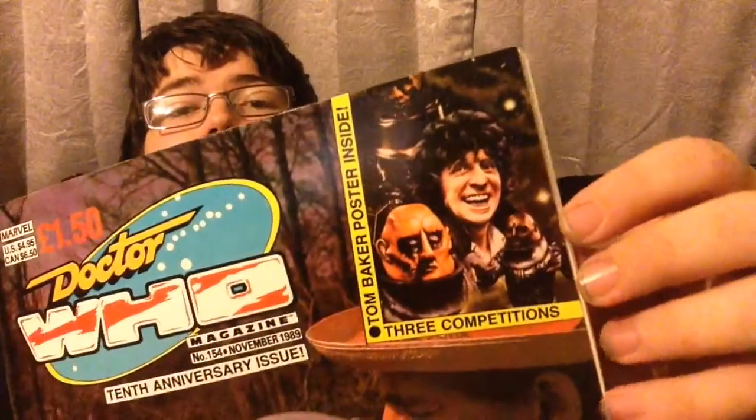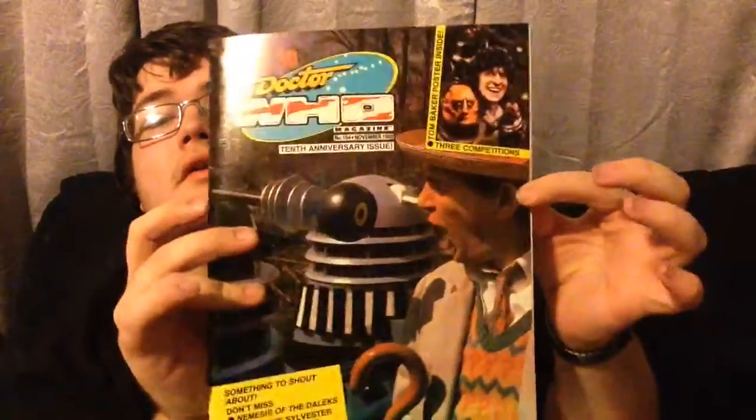It's kind of hard to see, but this little thing in the corner is what the poster is. It's not the cover, it's the Tom Baker at Sontaran. I think that's a Sontaran. Looks like one. Anyway.